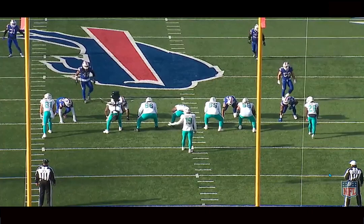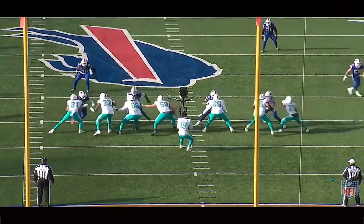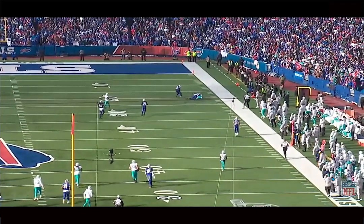I wouldn't say he's dominant in either area, but he's definitely an above average run blocker and in pass pro, at least at right guard. At right tackle, he can struggle in pass pro at times. Out in space, he doesn't have the athleticism to keep up with super athletic guys. But at right guard, he has that size to stonewall defensive tackles and create movement in the running game. Definitely a guy you want on your team. You can run behind him.